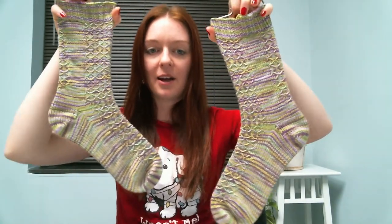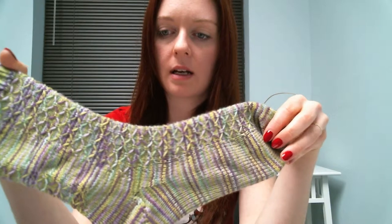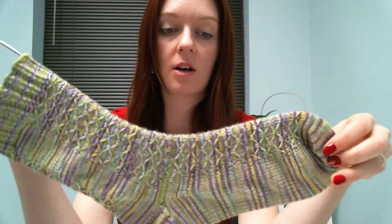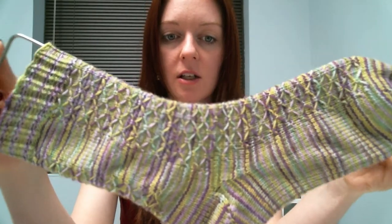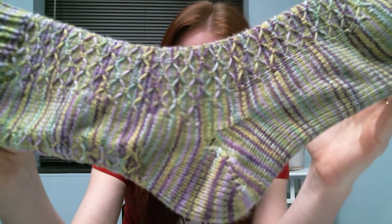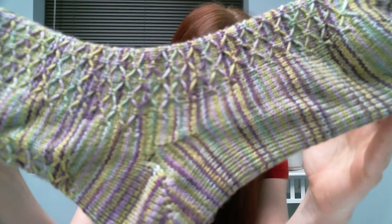Set Sail. I finished a pair of socks. I don't think you saw these last week, but they're done. I knit them very quickly. These are the Collywobbles by Emily of Fibretown. She has her own podcast. Hello, Emily! And these are out of Lorna's Laces Solemate in Meadow Wildflowers, which was the yarn that I got for finishing Camp Loopy this summer. It's gorgeous greens and purples.